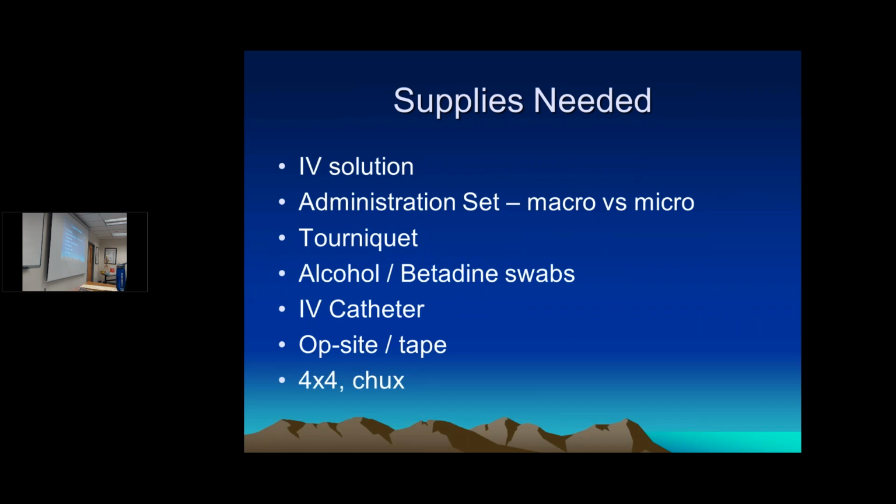So when we talk about supplies that are needed, for those of you that have not started IVs or have a lot of experience in doing it, the idea is that we're going to set up a solution. The solution is typically going to be either lactated Ringer's or normal saline. Rarely will it be D5. I'm going to stay wide both this afternoon and tomorrow as we talk about fluid and electrolyte balance. It's why I'm not using D5 along the way. So we're using an IV solution.